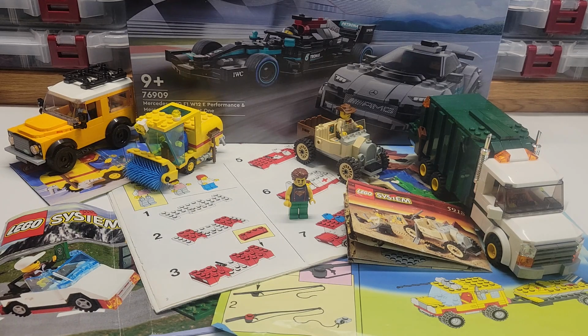We're going to cover a lot of things today. We're going to talk about the sizes of vehicles, how vehicles have changed over time in size, shape, and style, and we have a lot to cover here, so let's go ahead and get started.